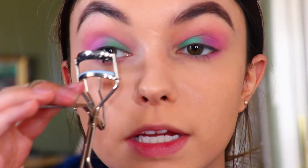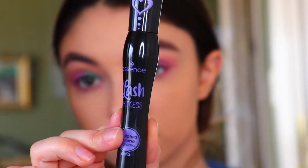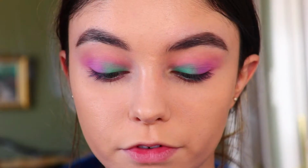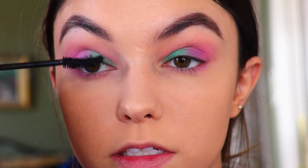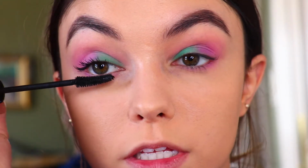Now we are going to move on to some mascara. So first we need to curl the lashes like always. And then I'm taking the Essence Lash Princess Sculpted Volume Mascara. It is the purple one. I've really been liking this mascara. It definitely makes my lashes look super thick and long. Look how pretty. This mascara is perfect for this look.